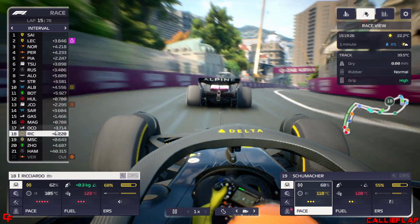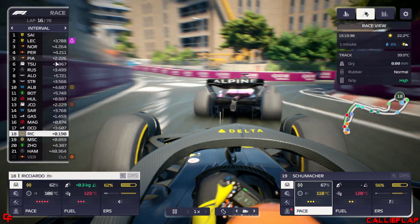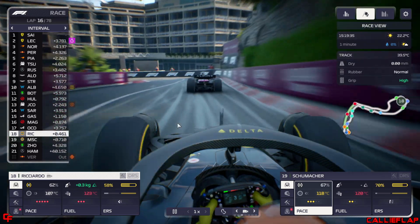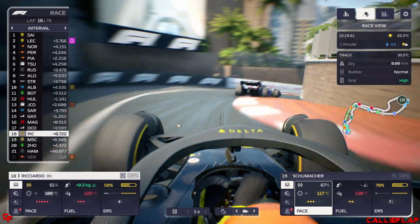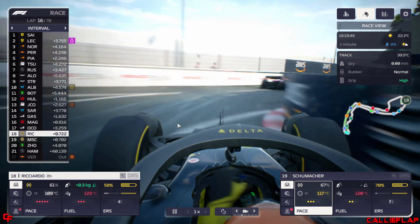Yeah, Ocon's dropping a lot to Magnussen now. Don't quite know why that is. They're pushing on the same amount of tyres. Maybe battery. I kind of need to clear him here. Just keep using this battery. Hopefully we can get this job done.